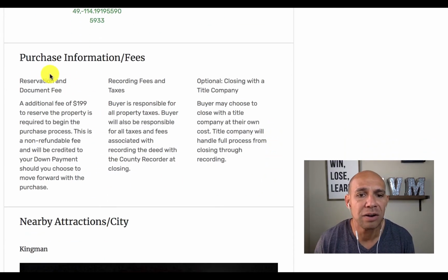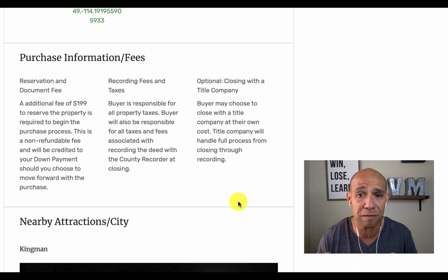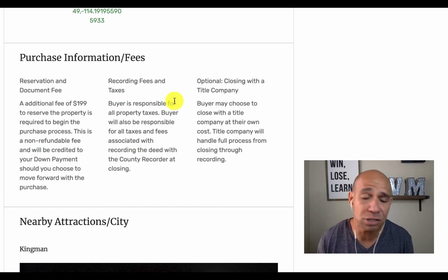Scrolling down, here are the purchase information fees. Now, if you wanted to close with title, I highly suggest you do that, though the fees would be on you. I don't need to go through title, but if you feel more comfortable, I highly suggest you do that, that way you can get title insurance with the property. I used Pioneer Title to purchase this property, and we can use Pioneer Title to close this property if you choose to move forward.